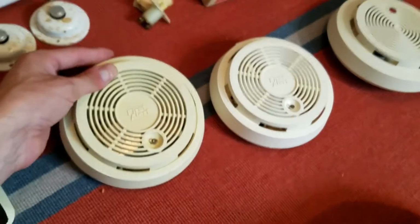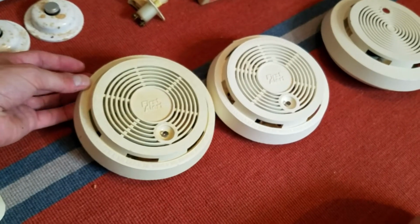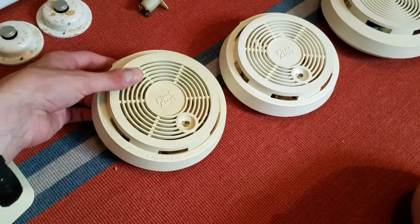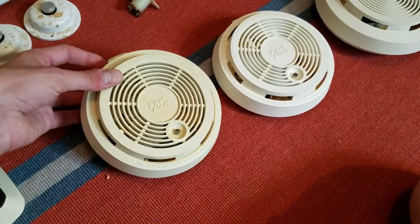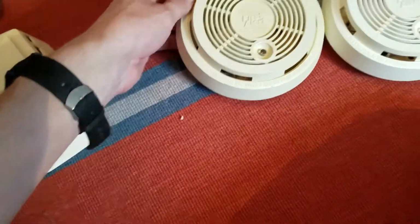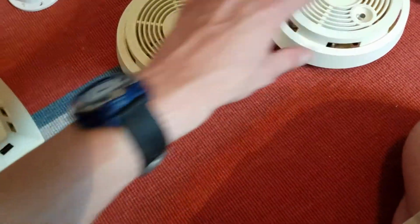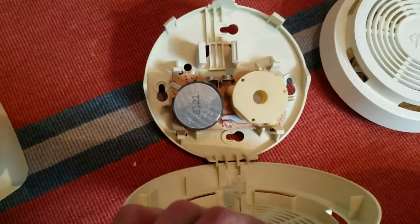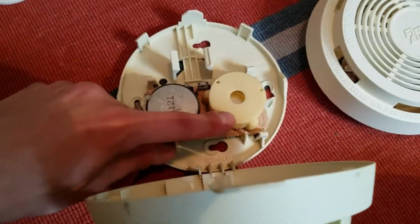I already have one of these, one regular SA67D, but I have a few of the light test SA90LT models, but always happy to have more of these. I do like these old First Alerts, and they probably work, as you can see. Definitely a slightly earlier model, actually.